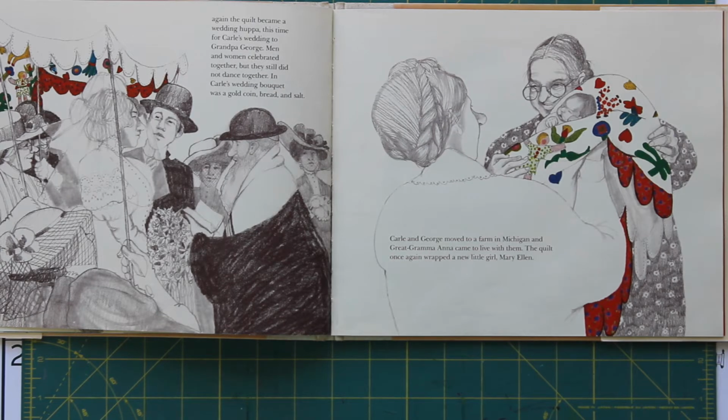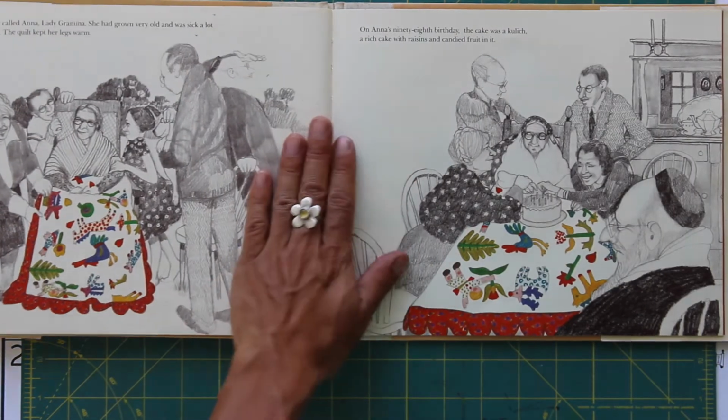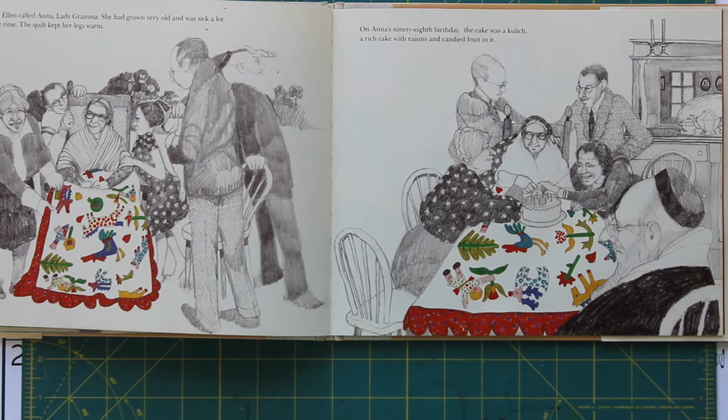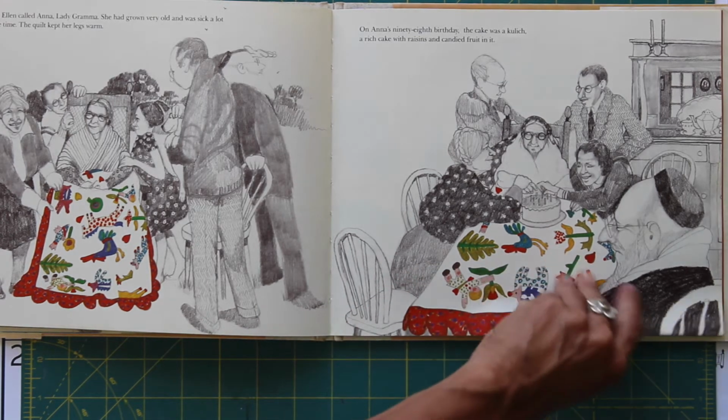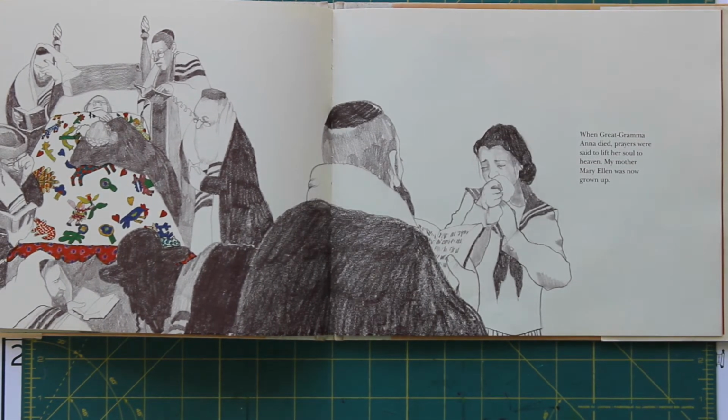In Carla's wedding bouquet was a gold coin, bread, and salt. Carla and George moved to a farm in Michigan, and great-grandma Anna came to live with them. The quilt once again wrapped a new little girl, Mary Ellen. Mary Ellen called Anna Lady Grandma. She had grown very old and was sick a lot of the time. The quilt kept her legs warm. On Anna's 98th birthday, the cake was a kehillah, a rich cake with raisins and candied fruit in it. When great-grandma Anna died, prayers were said to lift her soul to heaven.